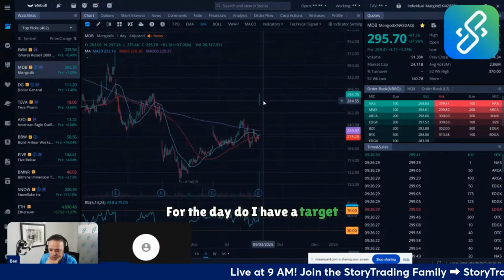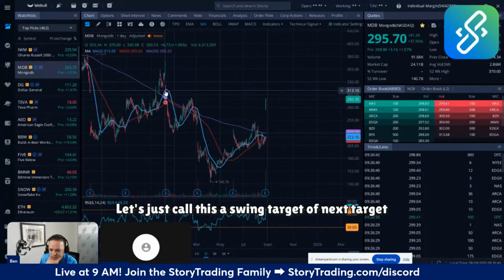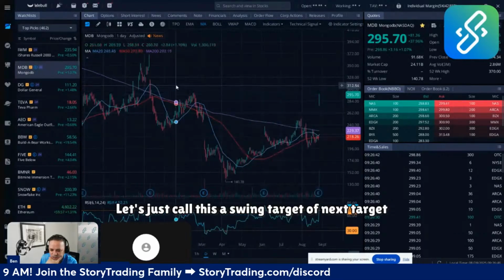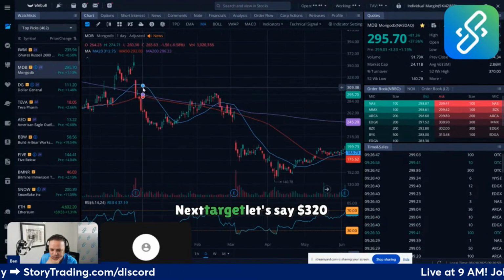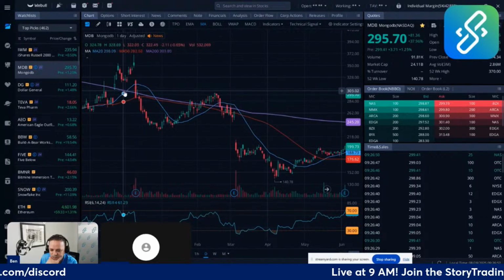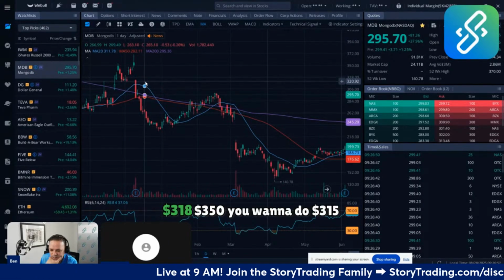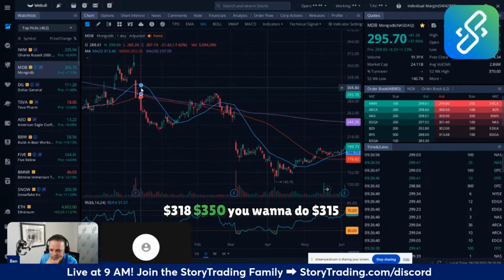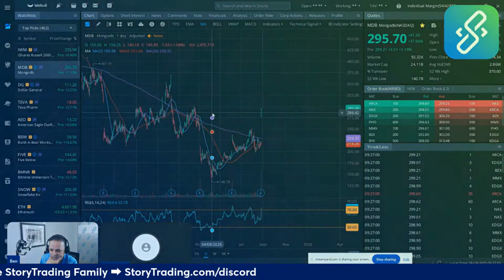For the day, do I have a target? Let's just call this a swing target of next target. Where's 315 or something? Next target, let's say 320. Whoa. I'm going to 320 for the next target. 318. 350. You want to do 315? I go 318. All right.